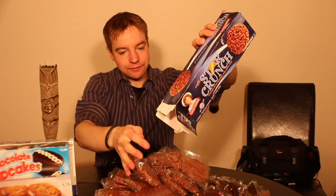These are Star Crunch. Okay. So it says each one of these boxes has 12 cookies in it, and each cookie is 150 calories. So these are chocolate covered cookies with caramel and puffed rice crisps on the outside, which sounds pretty dang delicious to me. So yeah, it's a cookie on the inside, and the chocolate coating just is studded with what looks like puffed rice.